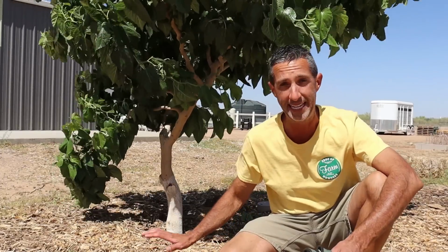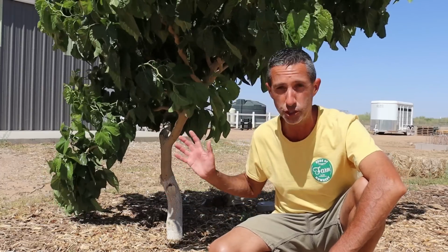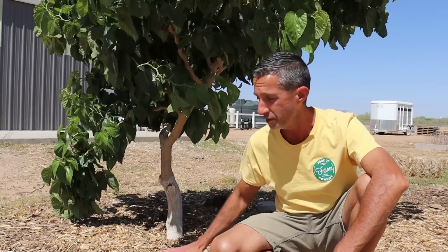So that shows you right there the massive difference that a nice heavy pile of wood chips does for your soil temperatures. Now I was still actually in the wood chips with that probe. If I go down into the soil, it's gonna drop even further. So instead of 110 degrees that this tree's roots are trying to deal with without any mulch, it's down there at 80 degrees. Last time I checked, that's about an ideal temperature for most of us.